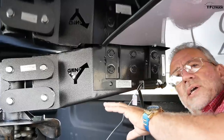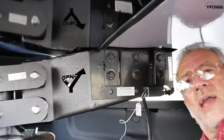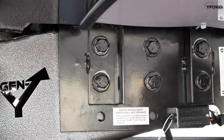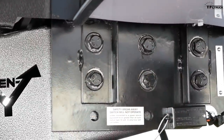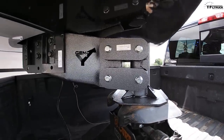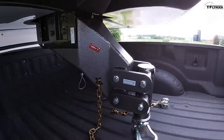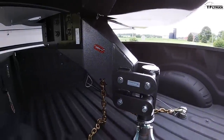Now what I like about this is this bolts to the kingpin frame where the normal pin box bolts. So this attaches to the whole trailer frame, which makes it a stronger unit. So I think this is really the better way to go if you want to put a cushion on your fifth wheel. They also make one like this for a gooseneck conversion with a cushion torsion flex.